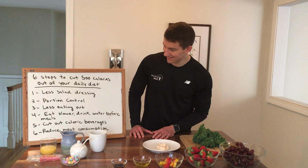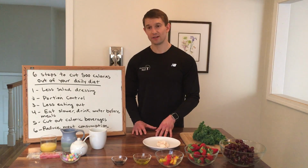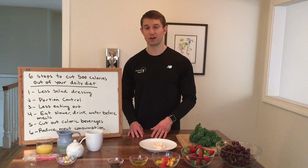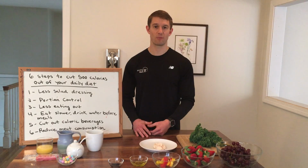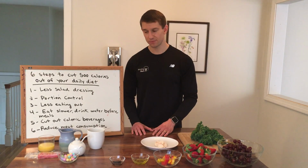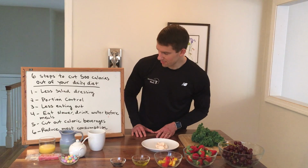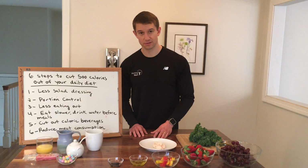Number 3 is less eating out. Another really big one. I would recommend looking at your calendar and planning times that you're going to go out to eat. If you go out to eat too much, you're going to get that many more calories. A lot of times restaurants are going to be adding a lot more fat and cream and sugar into those meals to make it taste better. So I'm not saying never to do it, but try to reduce the amount of times you're going out to eat.